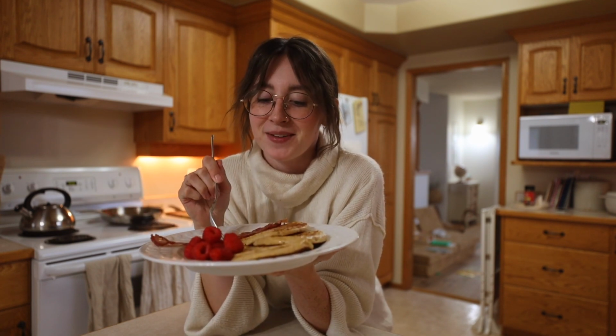I have already given one of my pieces of bacon to my kids. So I've got one piece of bacon, some pancakes, and raspberries. We do pancakes often, but I don't make them from scratch. I wish I did, but I don't. I just do the Costco Kodiak pancake mix. It's like a healthier version of pancake mix. The kids love it. It's easy.